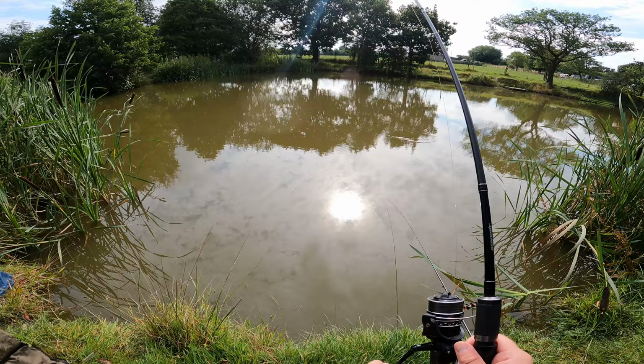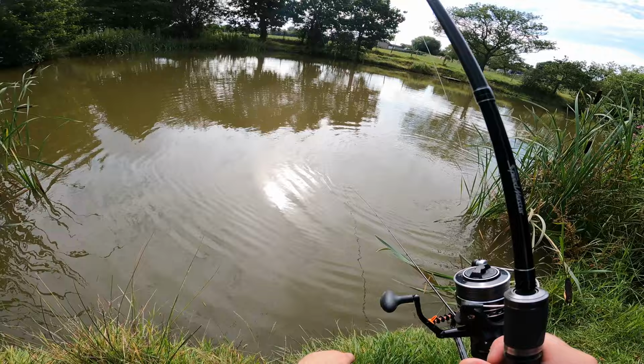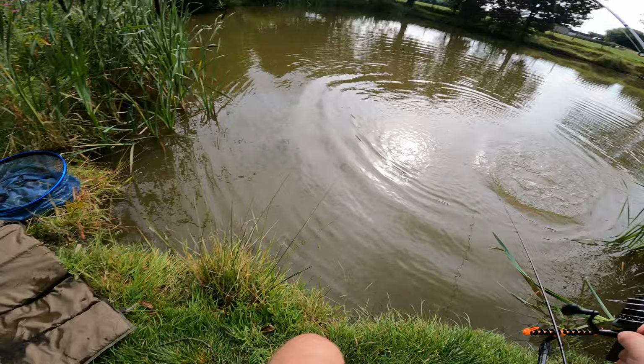I tell you what, they do fight hard here. Definitely putting a bend in the rod. Pulling drag as well. Don't want to try and bully it too much because that's how you end up with hook pulls. Got to have a fine balance between how much pressure you put on them and not letting it get to a slack line. If you let it slack line, there's more chance of the fish throwing the hook.